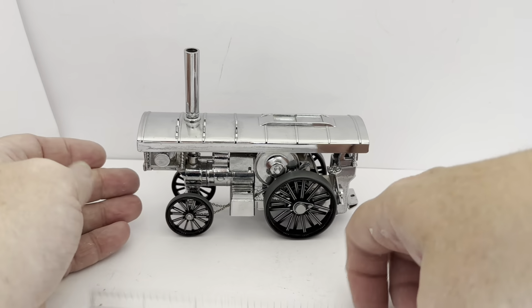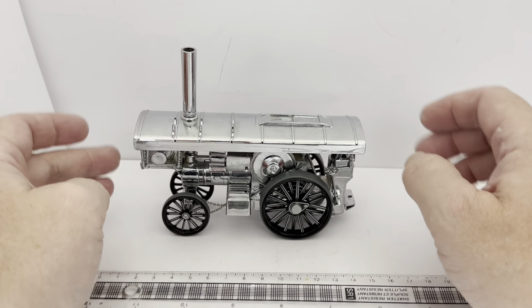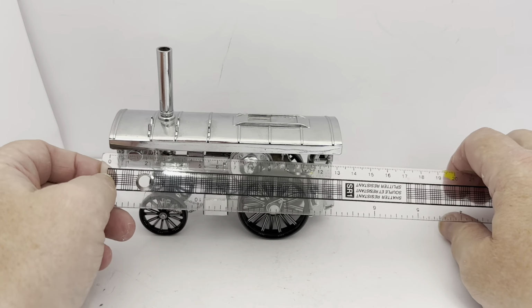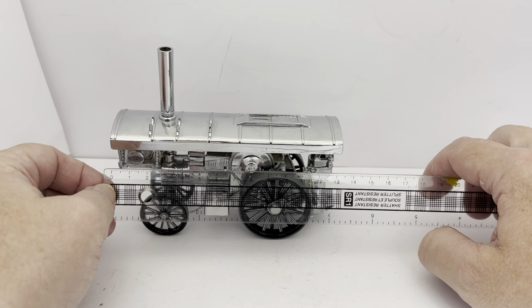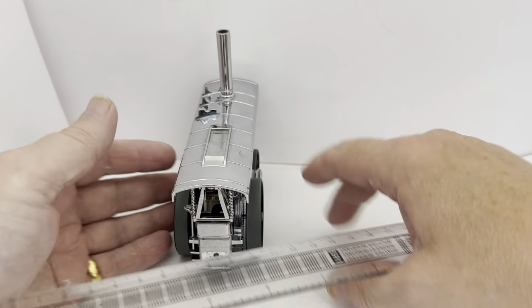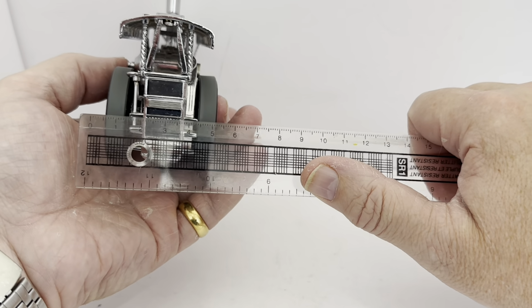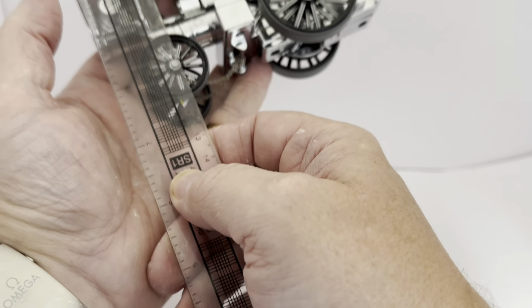And these were very limited edition. Unfortunately, they did come with a limited edition tag with a number on it, and again, this one is missing. But even so, it's still a beautiful model. If we measure the widest part of it, we are looking at around about 13 centimeters in length. We measure the width, which is going to be across the back wheels at the back there, and we are looking at about 5 centimeters width wise. And if we measure the height from the top of the funnel down to the bottom of the wheel, we're looking at 11 centimeters, if you can just see that.